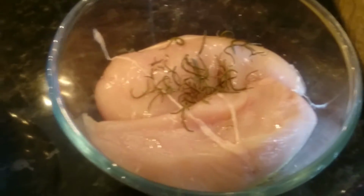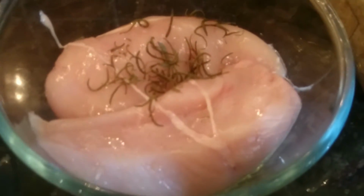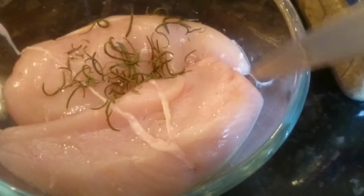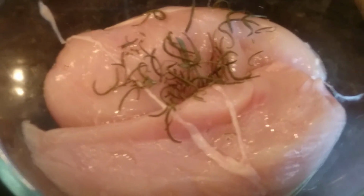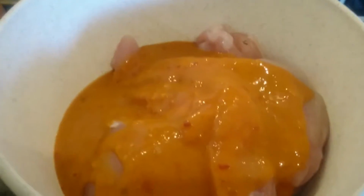Next step is to marinate my chicken. I don't know if I mentioned this last time, but with such big breasts like these, if I'm going to do a marinade, I tend to stab it with a fork or a knife, so that while it's sitting there, more of the marinated juices can go inside the chicken breast. So I'll start with this one. I just poured in about 150 ml of Nando sauce. I'm just going to coat the chicken with this.